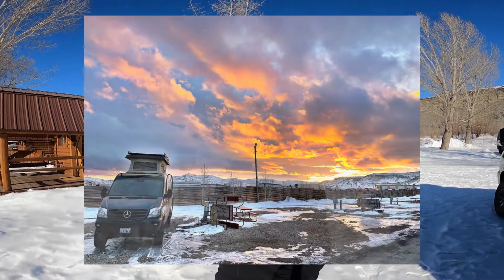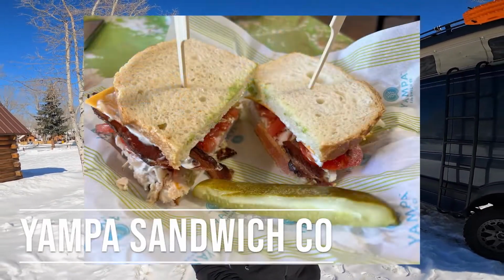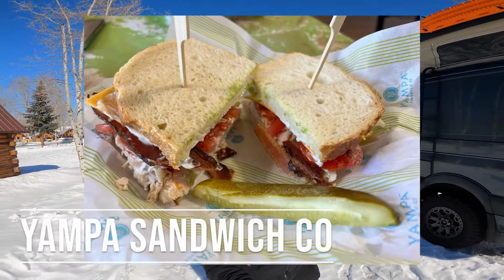And they actually have plugins and water turned on at a couple of their sites. As far as things that we like doing here in the Steamboat Springs area, we love getting sandwiches at the Yampa Sandwich Co., which is some of the best sandwiches we've ever had.